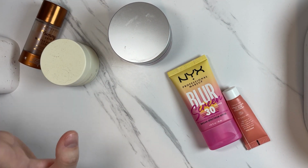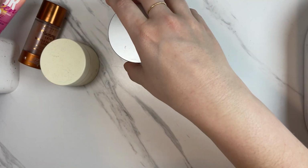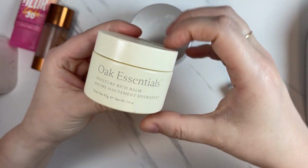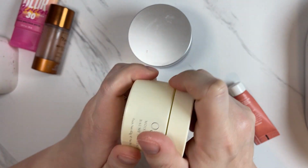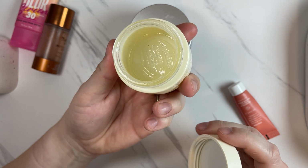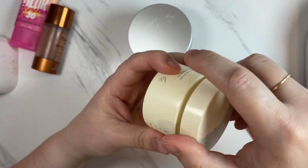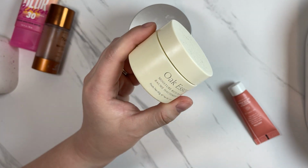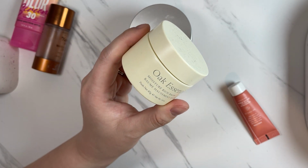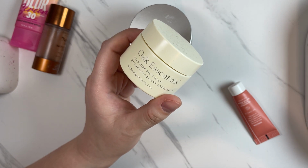So as far as my PM moisturizers, we went through a few. I did finish up my Oak Essentials Moisture Rich Balm. I've said this in past videos, this is like Crisco for your face. This is super slugging, that I would use at night because it would really sink into my skin and I'd wake up with really hydrated skin.